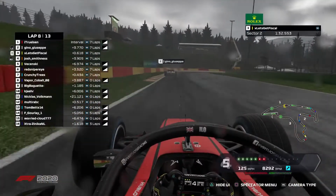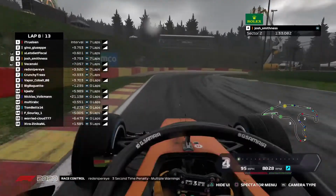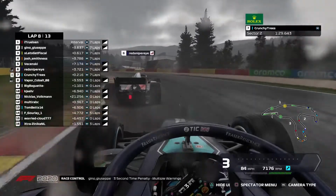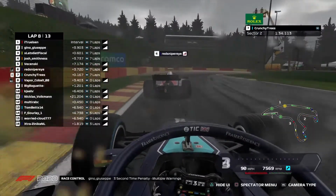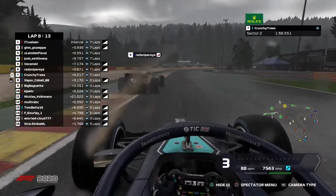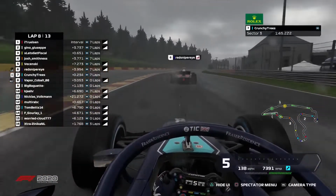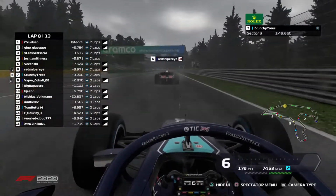And Vapor Cobalt looking to chase down now Crunchy Trees, who is only about 0.3 of a second behind Red Sniper. So very, very close to see Red Sniper pick up a second penalty, another 3-second penalty. Gino Giuseppe pick up his second penalty, another 3-second penalty. So the penalties are certainly coming in maybe a little harder and faster than they did the first few laps here, as we see the rain maybe starting to let up. It seems like it's almost gone entirely here.